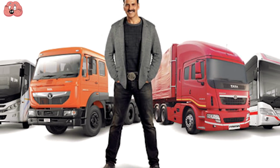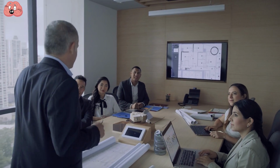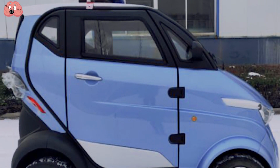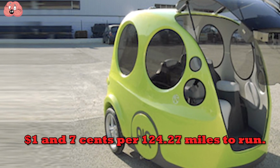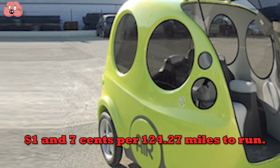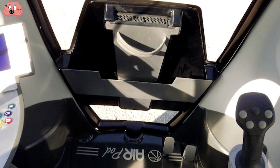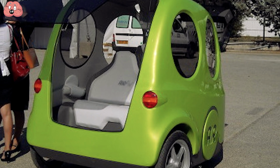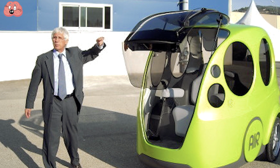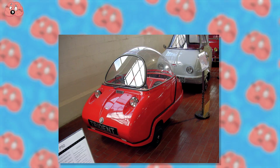Tata Motors Limited, India's largest automaker, licensed MDI's Airpod in 2017, pending a few changes. The Tata Airpod now weighs under 2,000 pounds and should cost Indian consumers only $1.07 per 124.27 miles to run. Though it runs on compressed air, it still produces the same emissions as electric cars and doesn't use a steering wheel. It uses a joystick. The current model is 1.8 meters or 5.9 feet long, more than enough to seat 4 people. Tata says it should have a commercial model available soon, but refused to commit to a specific date. Stay tuned.